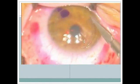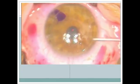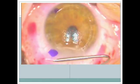And so it's a very small area. I'm going to open up my flap, and then I'll go ahead and reflect it back. That stromal bed looks great. I proceed with the case.